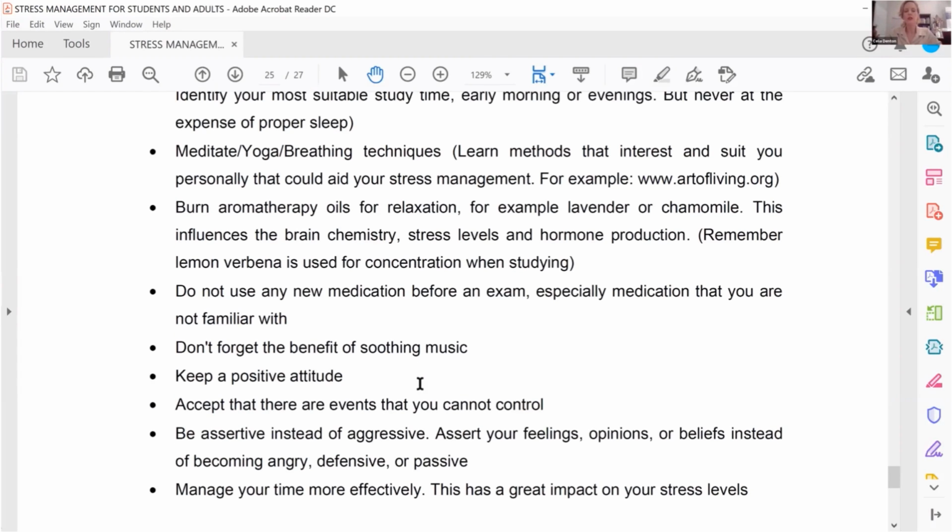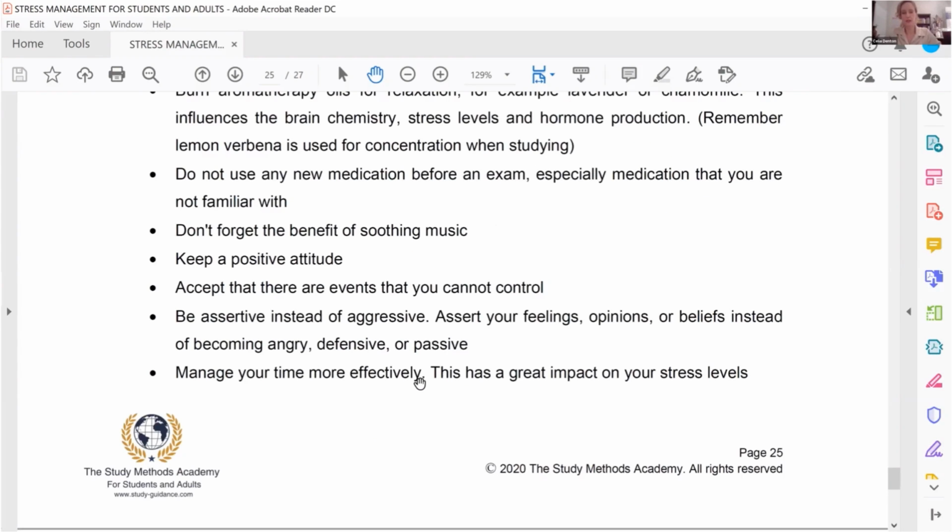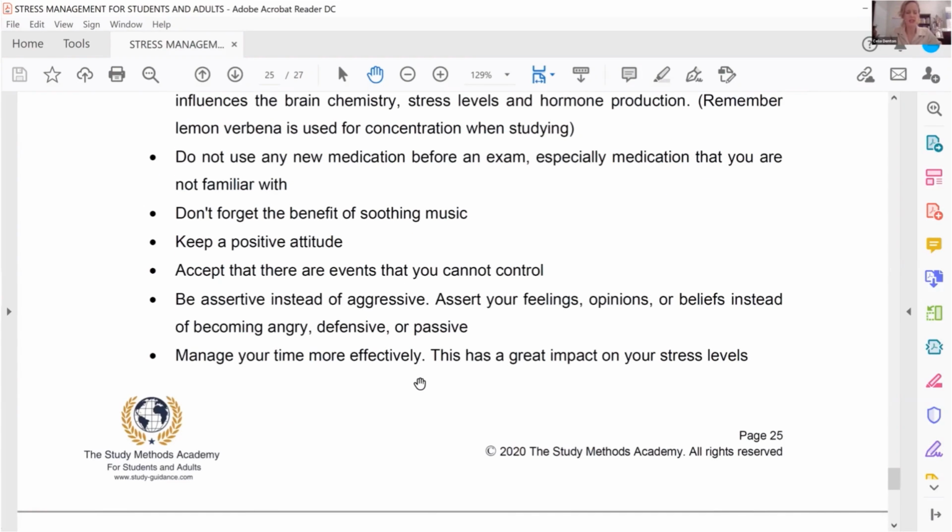Don't use any new medications, but this is obviously for students when they do exams. Don't forget the benefits of soothing music. Your typical Baroque classical music optimizes concentration. It's been scientifically proven. So that's very good for the workplace, but also for studying.